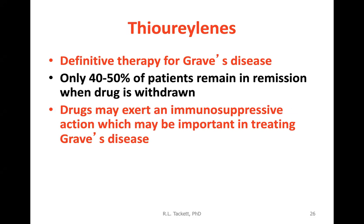The thiouracils are probably the most common drug therapy that we see used. The problem is that when we remove the drug, probably 50 to 60% of the patients will go back to their hyperthyroid state. What we're really seeing is these drugs probably produce an immunosuppressive action, and that may be why they're important for treating these diseases, since it's an immune suppressant.